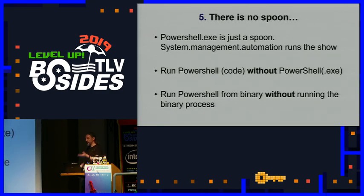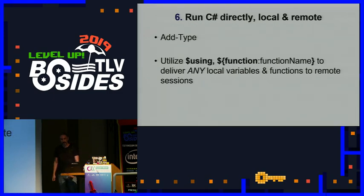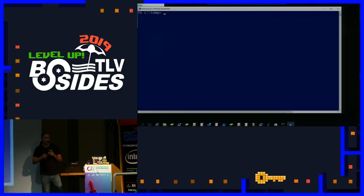You can run PowerShell code with pwsh or powershell.exe, and you can actually run PowerShell, as you just saw, from a binary without running a binary process. Next, you can run .NET languages directly in PowerShell. It doesn't matter. You can run the syntax directly, VBScript, JavaScript, C#, and you can also utilize local variables and functions from your sessions in remote sessions. So the first thing we're going to show, I'm going to put some C# code just in between here.